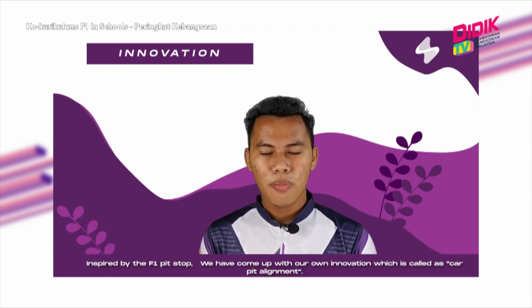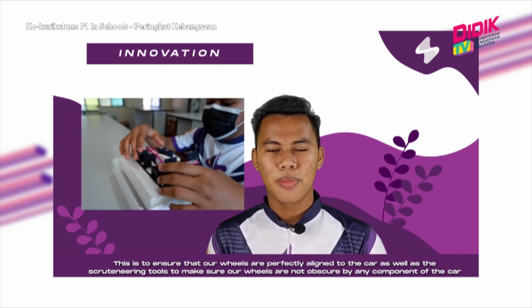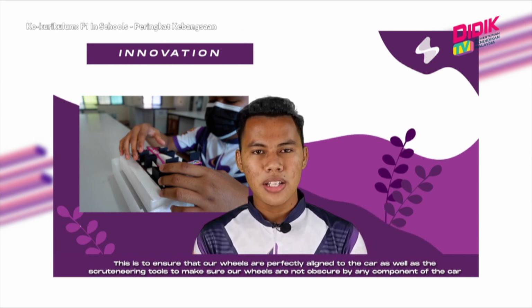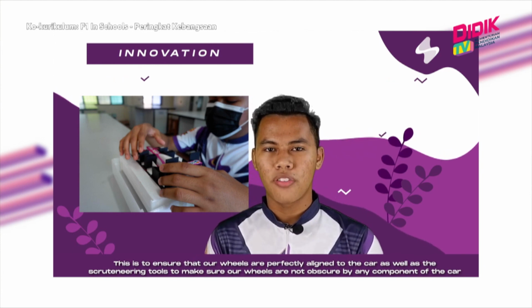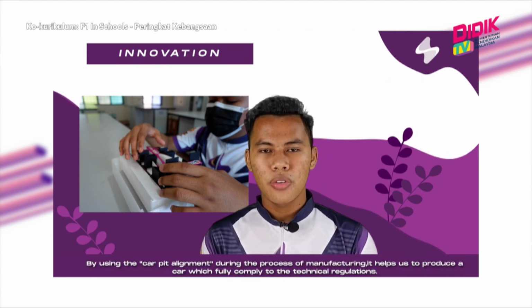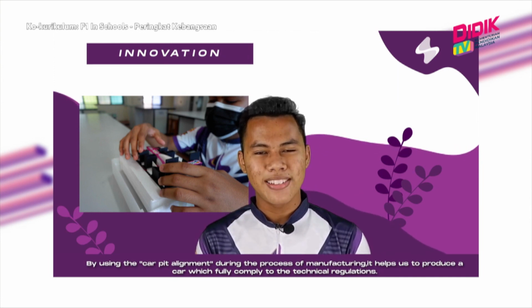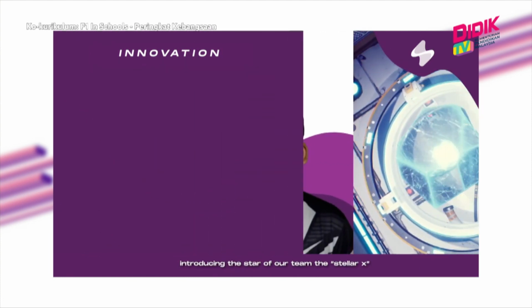Inspired by the F1 pit stop, we have come up with our own innovation, which is called car pit alignment. This is to ensure that our wheels are perfectly aligned to the car, as well as the scooting tools, to make sure that our wheels are not obscured by any component of the car. By using this alignment during the process of manufacturing, it helps us to produce a car which fully complies to the technical regulation. Introducing the star of our team, the Stellar Rack.